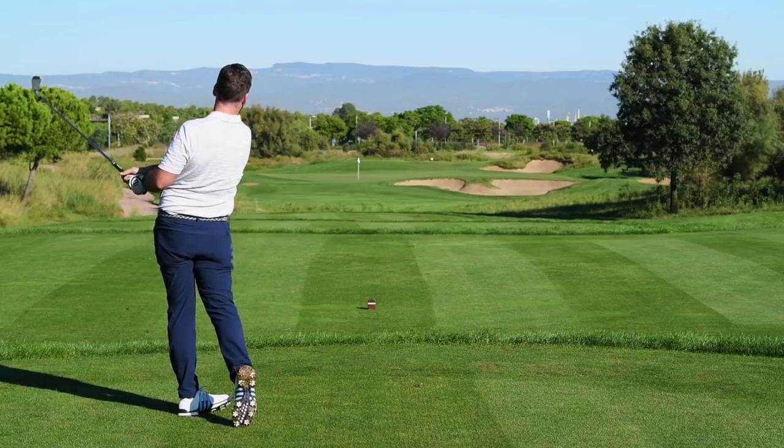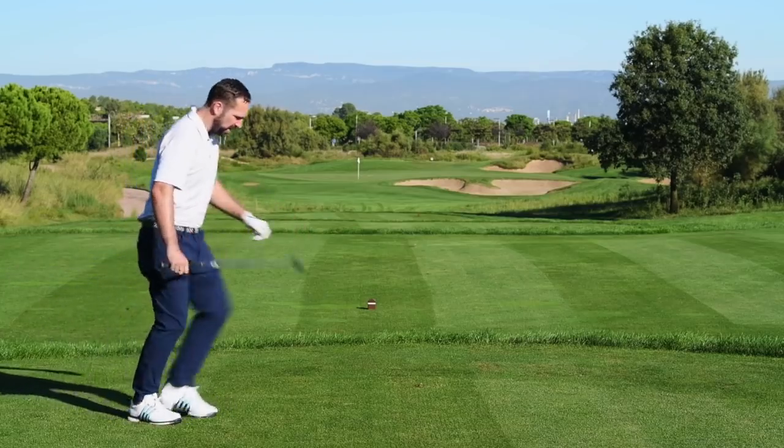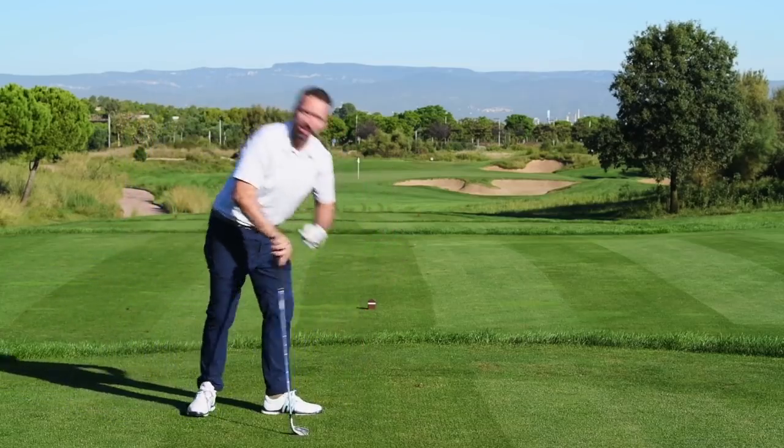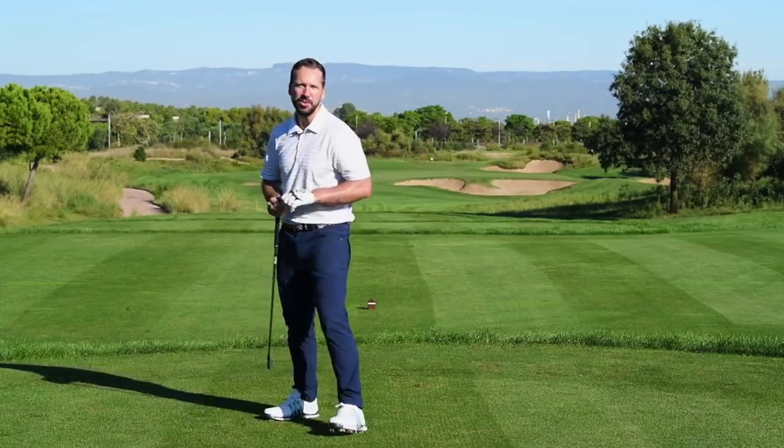Get in the hole. Get in the hole. Oh, just past it. Decent chance for a birdie there, though. Straightest shot of the day. I just thrive under pressure. Get me on tour. Come on.